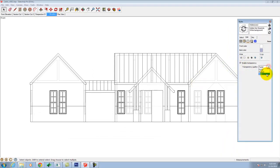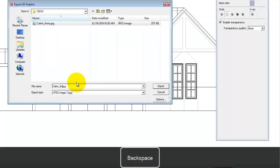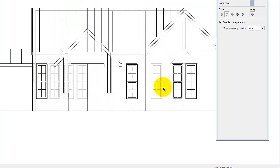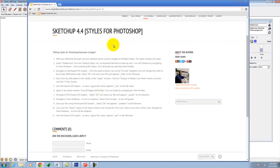So transparency quality, we can say nicer, just to make it a little bit better. And then I'll go ahead and go right back to File, Export, 2D Graphic. And this is going to be cabin X-ray. I'm going to click export. Perfect. So we can turn off the X-ray and we're back to the hidden line mode. And now we'll jump back over and check what our next thing is.